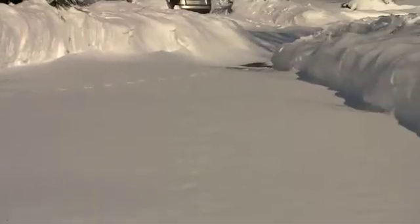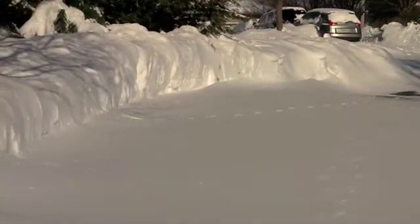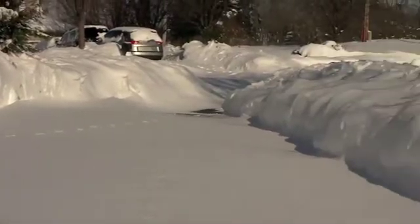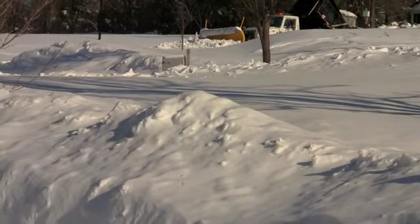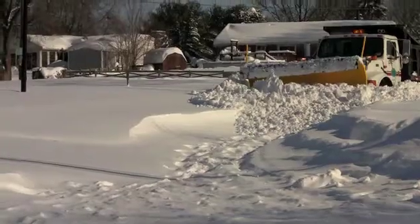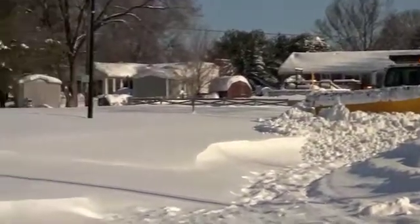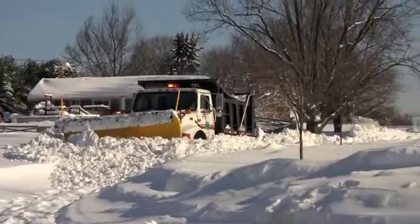I got a fox path where the fox we know is alive and well. See his tracks going all the way across the snow. Here's the snow drift. There's the big rig stuck.